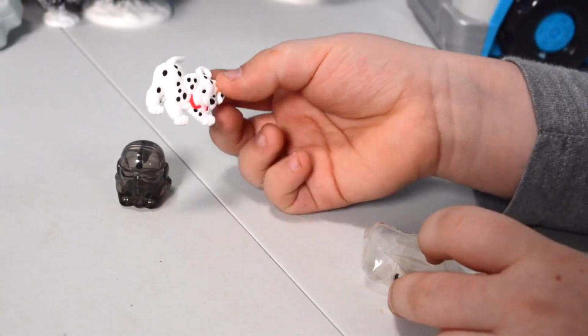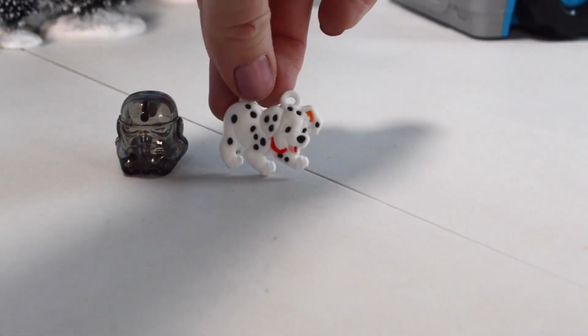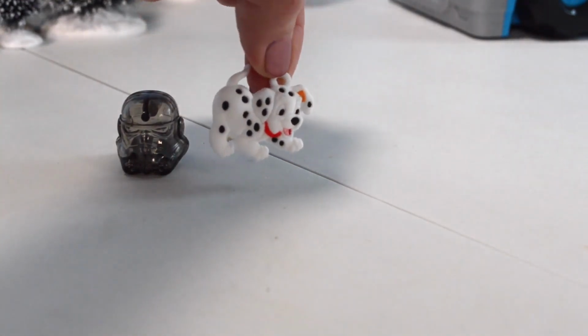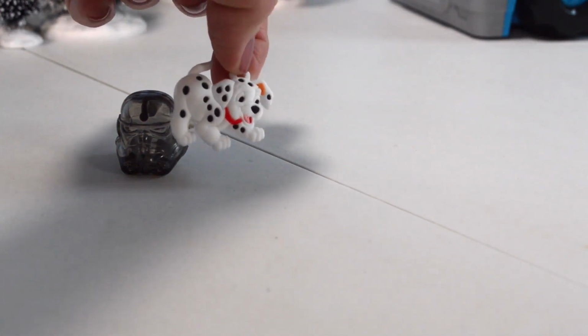Yay, you found me. Buddy bye. This is cool. Let's put on a string. Yeah, it's got a place here so you can put it on a string, maybe as a charm necklace. In your car. Or in your car, sure.